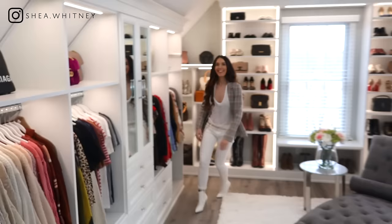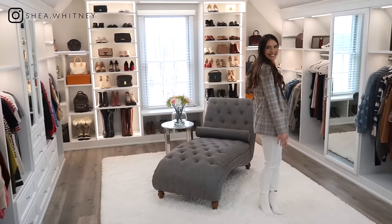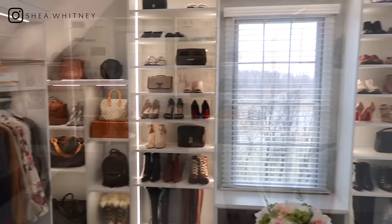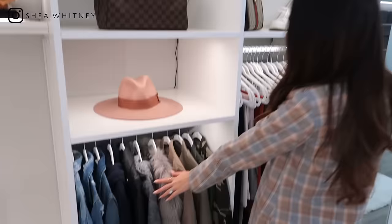And I know there are little white stickers that you can buy to cover up the holes, but I just feel like I was paying so much for this really beautiful space. I just didn't want the holes running throughout everything. On this next side of the wall, we have another full section of clothing.